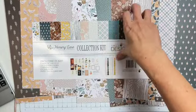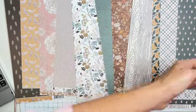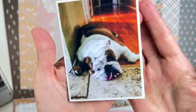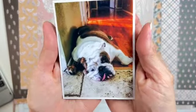Okay, now I don't have much of a plan. Actually, all I knew was what paper I was going to use. And I was like, oh my gosh, I forgot that I came up with a sketch for it. And now this collection is Memory Lane. So I thought I would use an older photo.